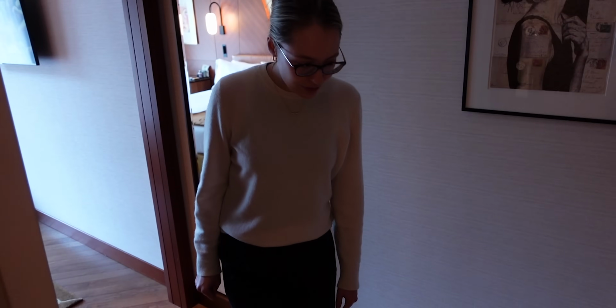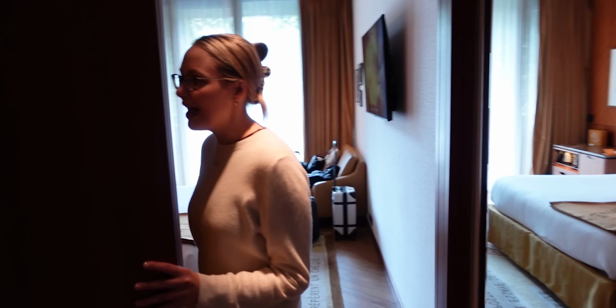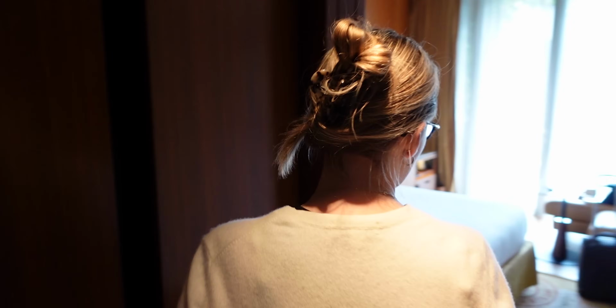And here, I love the floor. Proper wooden floor, isn't it? It's what we want to do in our house, like a proper Haussmann wooden floor. And then we've got a nice hidden built-in wardrobe with a safe and of course some slippers.